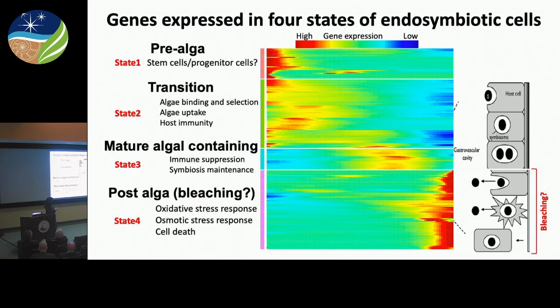And the blue is low expression. So you can see the grouping shows that this group of cells expresses this group of genes at a high level. And then as you go through state two, different genes start to turn on, and the gene that's strong here starts to be turned off. And this is very likely a mature algae-containing cell. And they turn off these genes and turn on this group of genes.